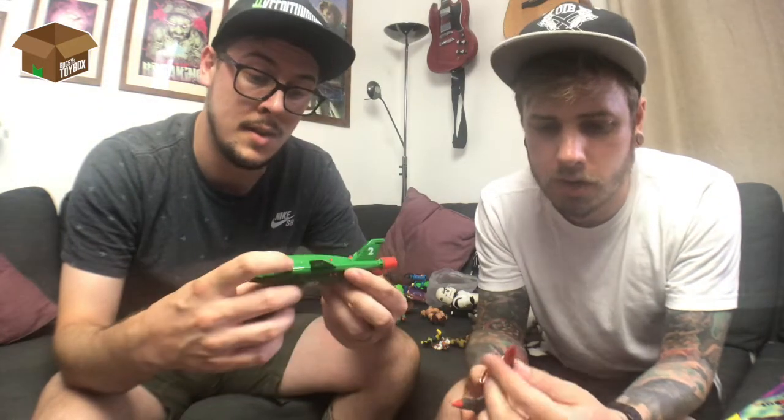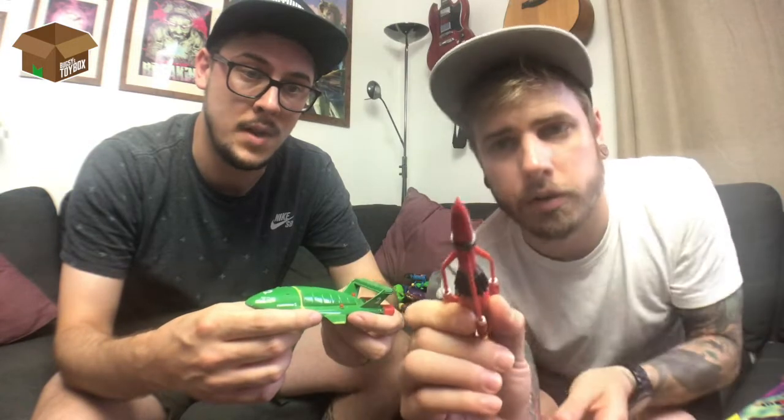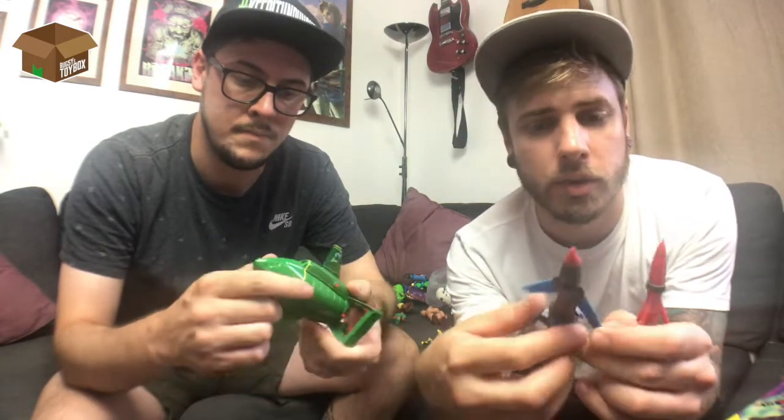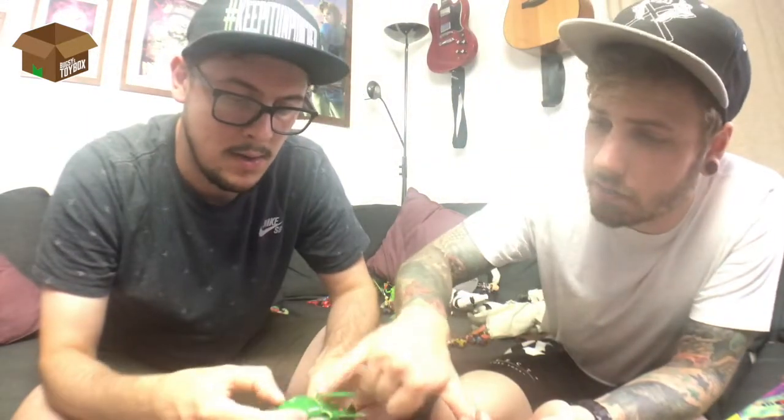So the only bit of articulation this one's got is that bit spins, for whatever reason. And on this one, the wings come out. Thunderbird 2's got all four legs spring loaded, and they still work really nicely. This one, apart from that little door that I'm pretty sure should be in there, has a tiny little scratch just there from where it's worn from going in and out.